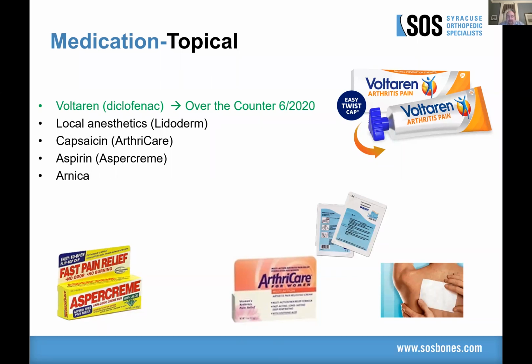I think anybody can try anything that works, but there certainly is a medical benefit to an anti-inflammatory cream versus just an analgesic like Lidoderm patches. Capsaicin or pepper creams have shown some significant benefits as well, and they're gaining a significant amount of traction in the literature, as is regular Aspercreme, or Arnica, which is one of the herbal remedies. The big thing with Arnica or those herbal medications is knowing the strength, because the formulations are generally not regulated.